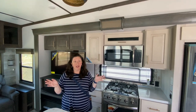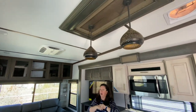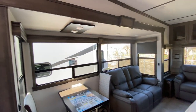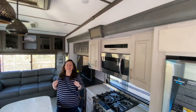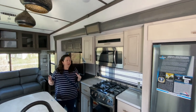So first thing we really love is just the super high ceilings all throughout. The windows are much bigger, so it just lets in a ton more natural light into the space, which is amazing. RV manufacturers are finally getting with it and lightening up the colors in here. So it's much more bright and airy and open.